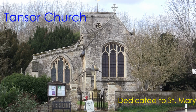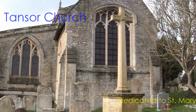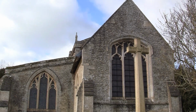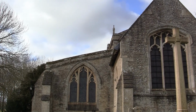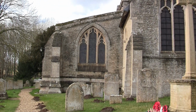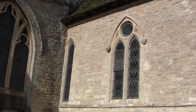Salutations and welcome to the rather enigmatic Church of St Mary in Tansor, Northamptonshire. You know, Nicholas Pevsner, in his History of the Buildings of England, describes St Mary's as one of the most intricate in the county. Well, to me, it's one of the most enigmatic, because there's so much about this church which just doesn't make sense.